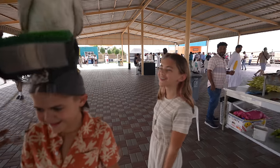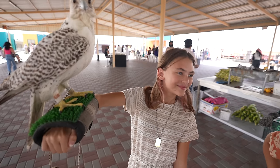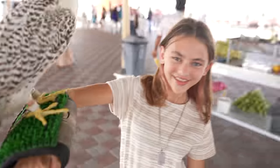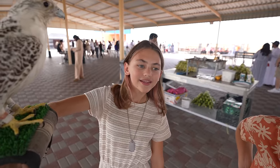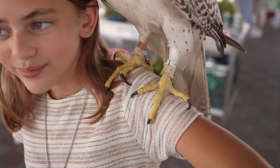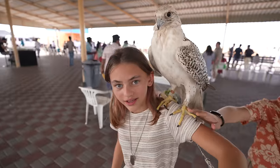Oh my gosh, bro. Okay. You wanna hold him? Sure. He's heavier than I thought he would be. He's so heavy. It's more like he's heavier than I thought he would be. What would you rather have, a cat or a falcon? Over any pet, a cat.